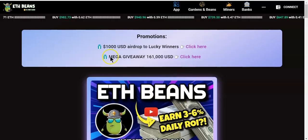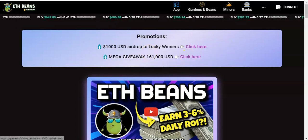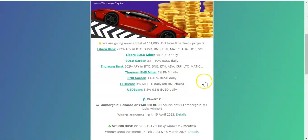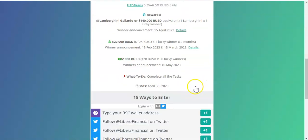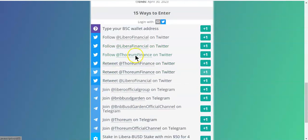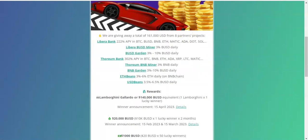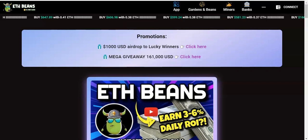The second one is the mega giveaway, 161k. Again, click over here and it will take you to this page, and you can see how you can enter this giveaway and potentially win a huge prize. Over here you have the tasks. You have 15 ways to enter, and you have to complete the tasks. Shout out to the team for putting out these promotions.